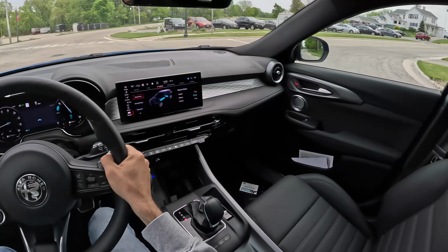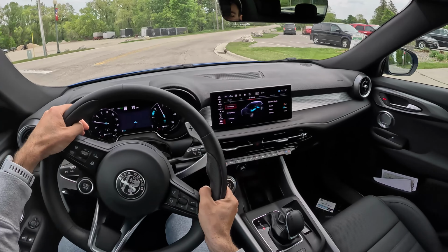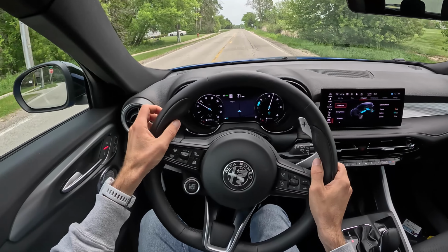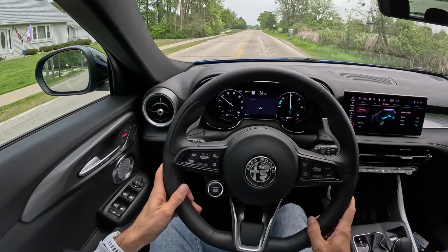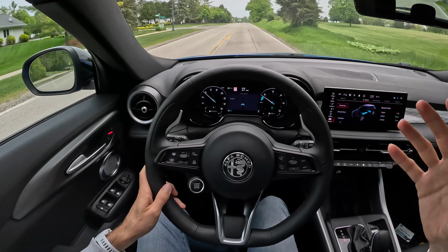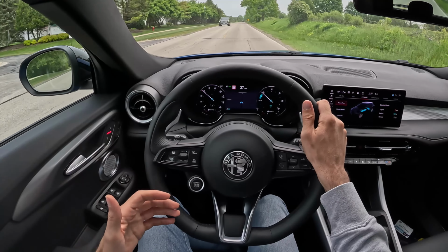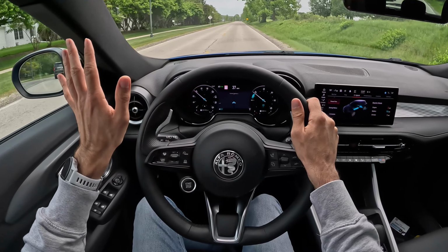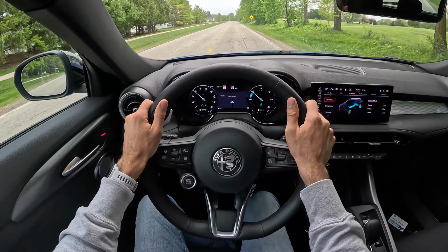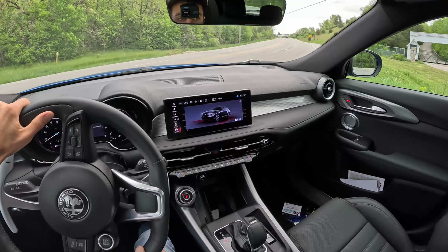I also really like the sounds it makes. I kind of dig all the regen electric sounds and things like that. This is all right. I think people would be pretty happy driving this around. And I think Alfa Romeo has this unique position in being a cool, classy, sporty brand that isn't just a Toyota. No offense to other brands. I'm just saying, that's not what everybody wants to drive. Some people want a little bit of style in their life, and this gives them that.